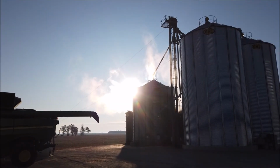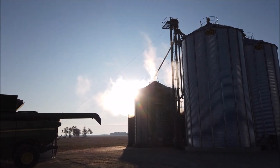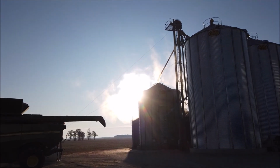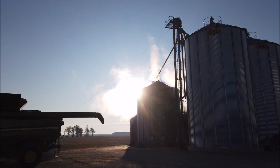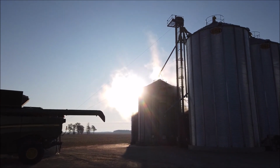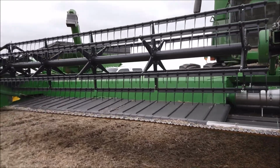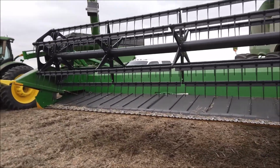Corn dryer's been running all night. It's got to dump a couple more loads out of the wet bin and probably dry for a couple more hours and go into cool down mode. Be able to unload it into the bins. Combine work this morning while it warms up and dries out.